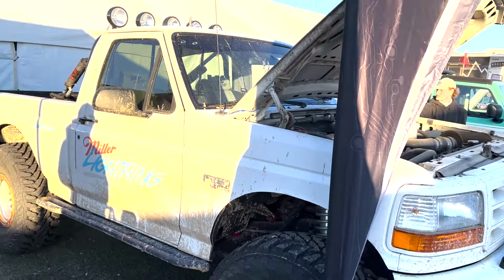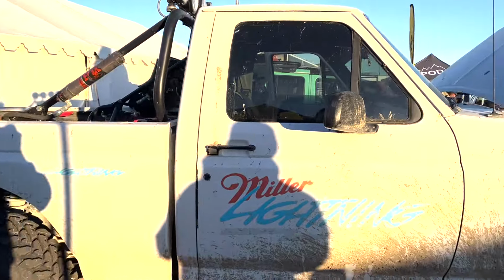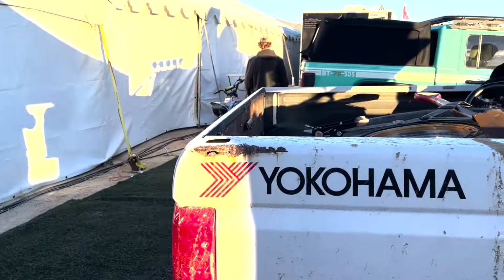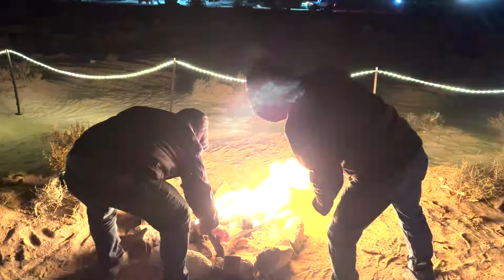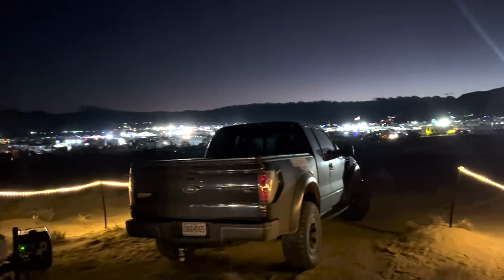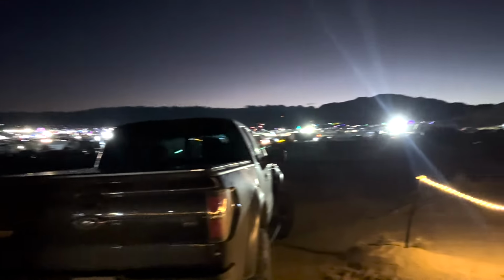Here's the Miller Lightning, built by the Eisenhowers. Really slick truck. Larry and Tucker getting the fire going. And I'm gonna head back to Hammertown. Just got layered up. Got really cold when the sun went down, but I'm gonna go watch the awards.